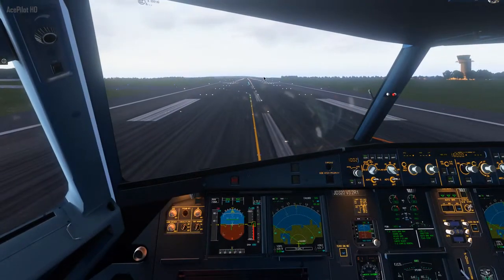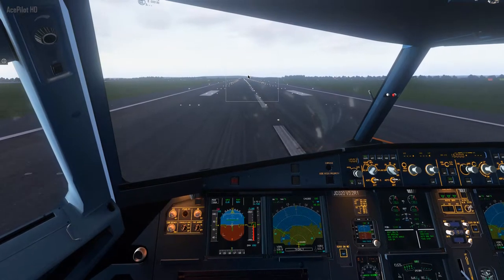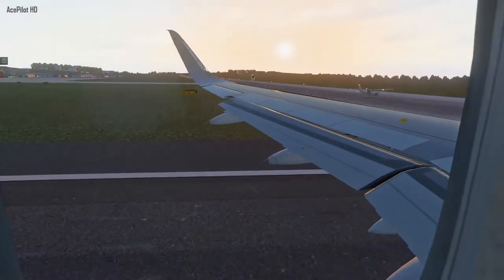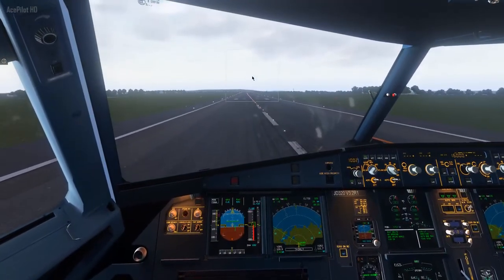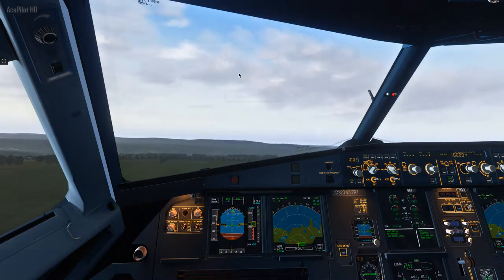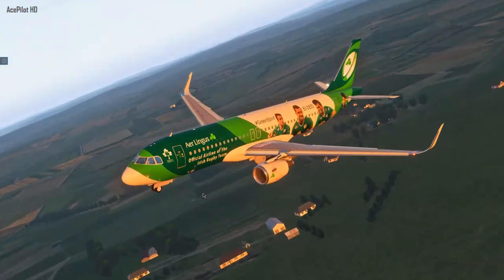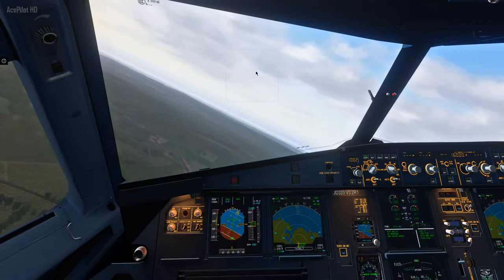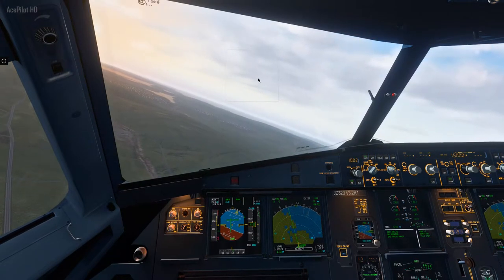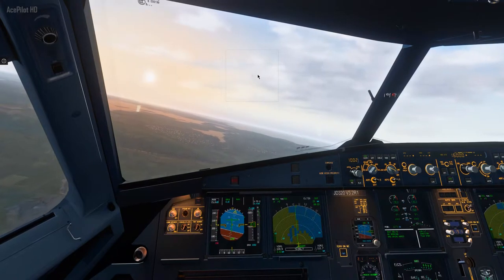Power set. Hello, Mexico, 0 flying 100 knots. V1, rotate. Positive climb. Gear up. Traffic, traffic. Speed check, flaps 1. Climb, climb. Traffic, traffic. Speed check, flaps 0.